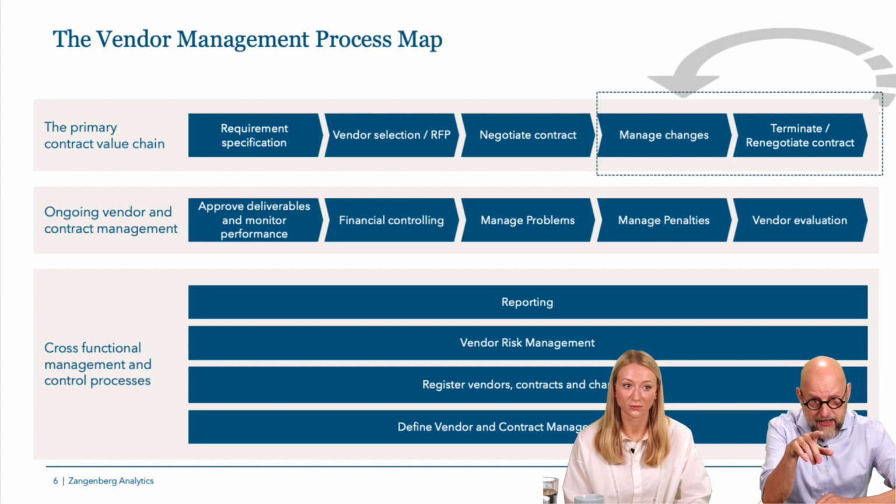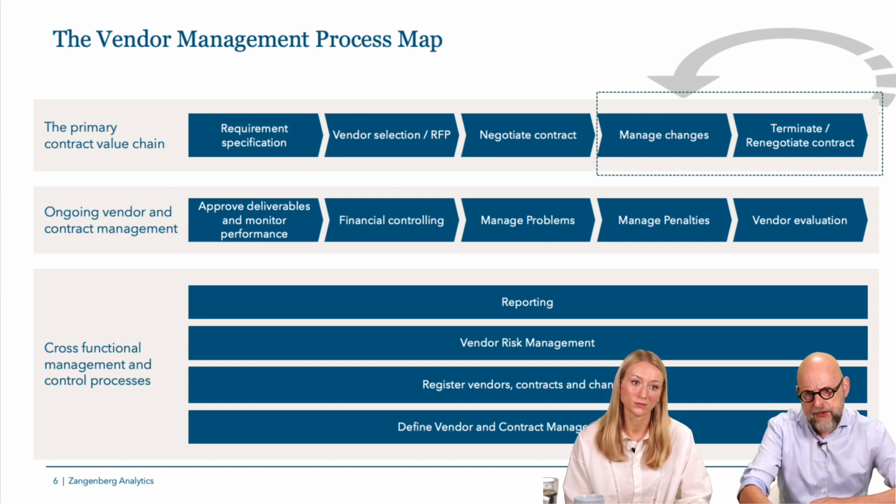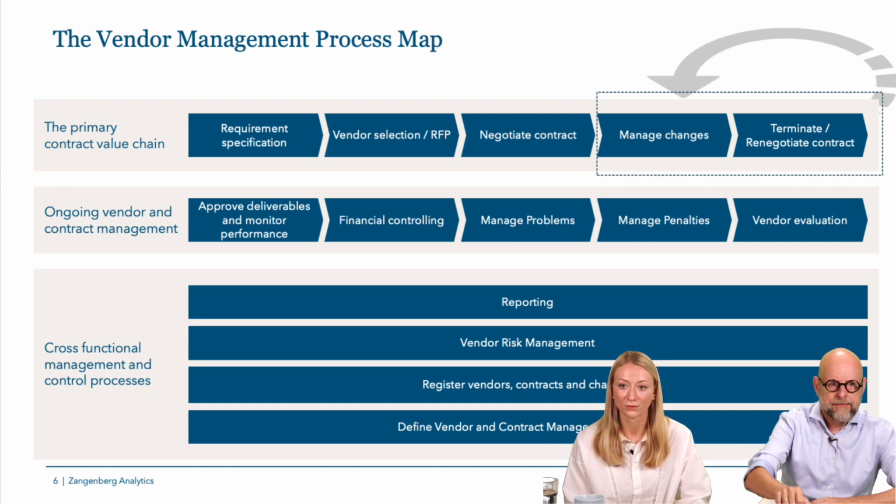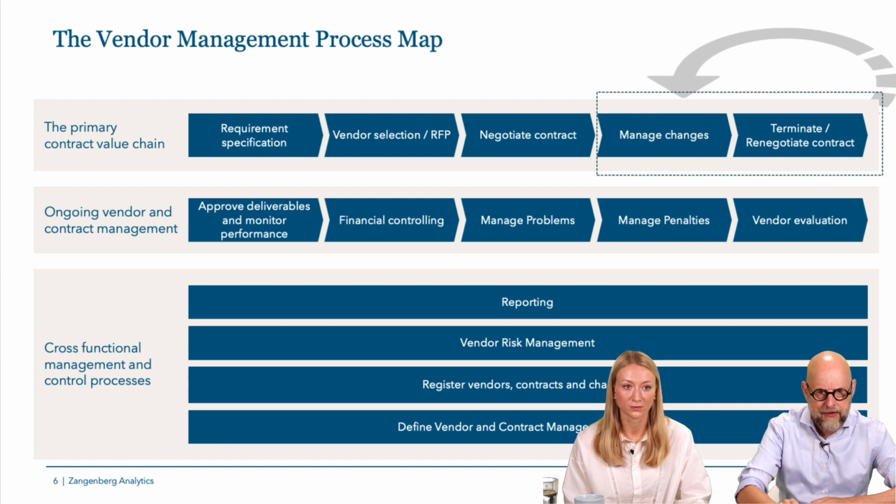Follow up on SLAs would belong in the first box of approving deliverables and monitoring performance, because that is extremely important. And obviously this goes down to the 4 boxes at the bottom.